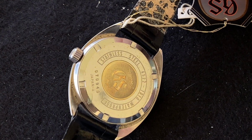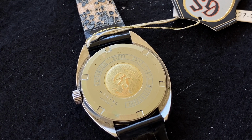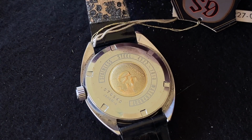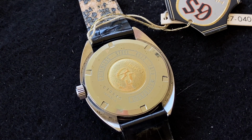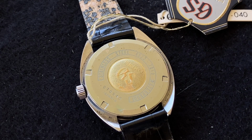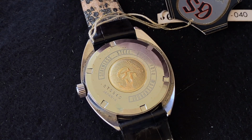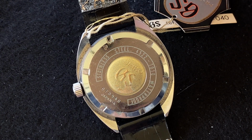If we just turn it over, we can see that it still has what I believe was probably the original case back protection sticker on it. You can see there's a slight blue tint. You can see there's a little bit which is worn away. So we have a perfect medallion, pretty much unscratched case back.